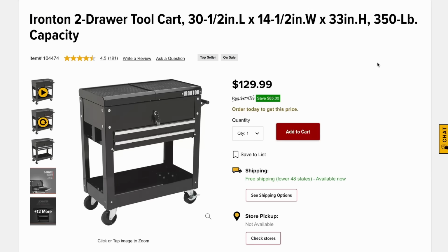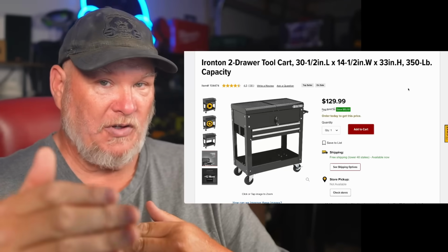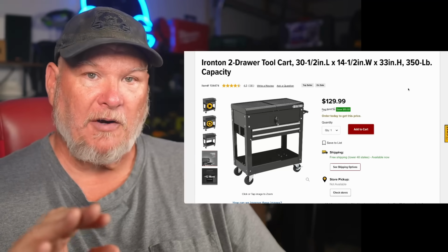All right. Again, sent in by a viewer. He eyeballed this. He knows I love these things. It's the Ironton 2-drawer tool cart, 30 by 14 by 33. So be aware, these things are not super deep. These are smaller carts. But what I love about them is they got the butterfly top.